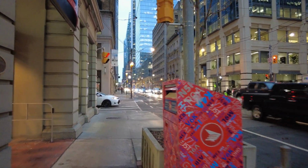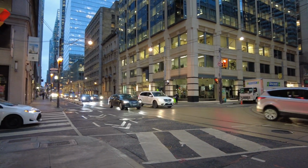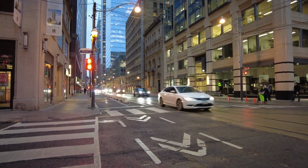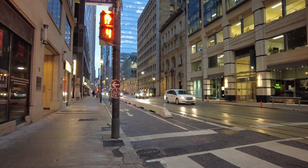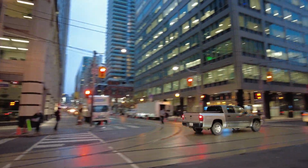So now walking west on Richmond Street, or Adelaide rather. Oops. Richmond is one way, just to the north of here, but it flows in the other direction.